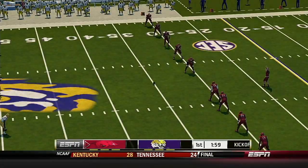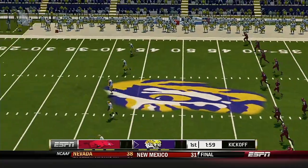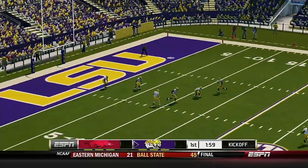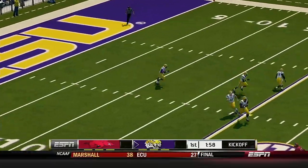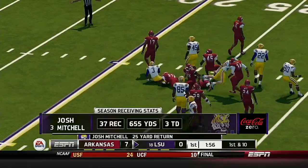Thanks, Reese. 7-0 game here. Roberts has the ball set, and he looks ready to kick this one deep. Mitchell from the one. And he's tackled at the 25.